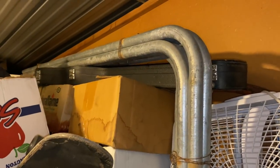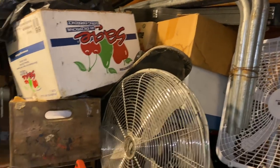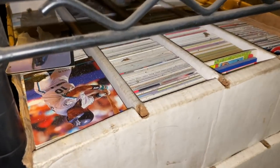But what's that up there? See that? That looks like a guitar case. And that was definitely of interest. Also, check this out over here. What's that? Well, you know I love my baseball cards, right?